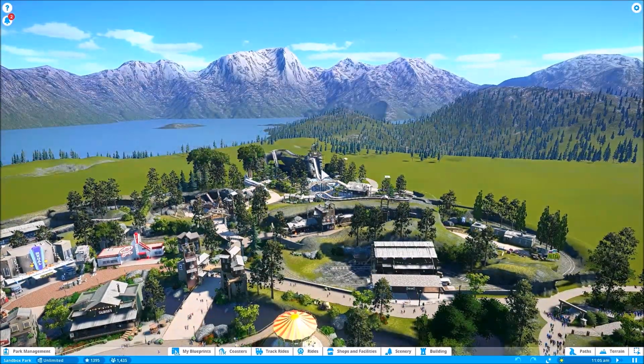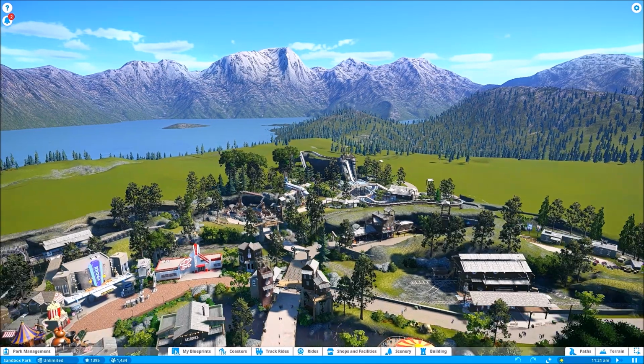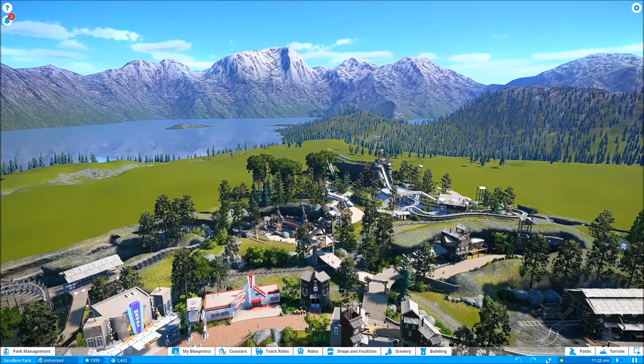A lot of you guys have been asking me for that and been saying, Sdanwolf, when are you going to put a log flume in? You've got to do a water ride. So yes, got that added, and that is good to go. But that's not why we've gathered here.